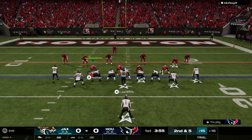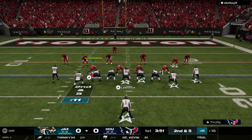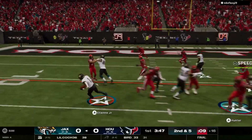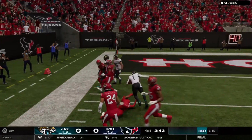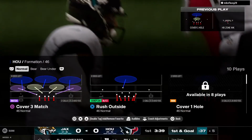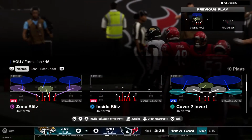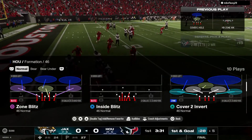Now second and 5. Another tote for Etienne. And able to get him down, but he does reach the 5. It's a good gain of 11, sets him up first and goal. The impressive opening drive continues and just space being created by those guys up front.